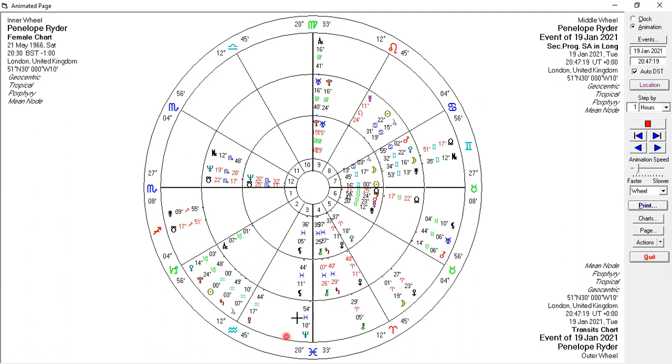So we're in for some big changes with the collective chart at the moment. It's going to be a very tough couple of days coming up and months, but particularly with what's going on. So I'll do some more work on the collective chart tomorrow, but I just wanted to show you what a progressed chart looks like with the natal and the transiting planets.